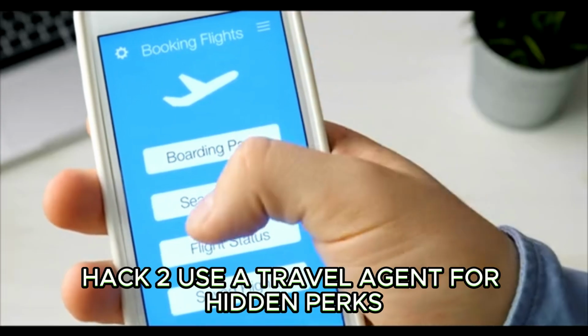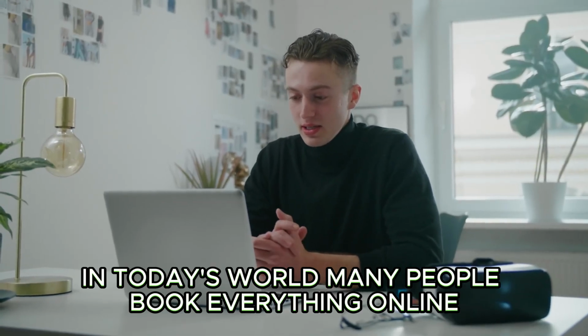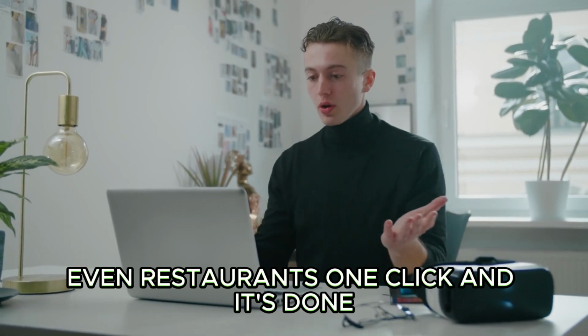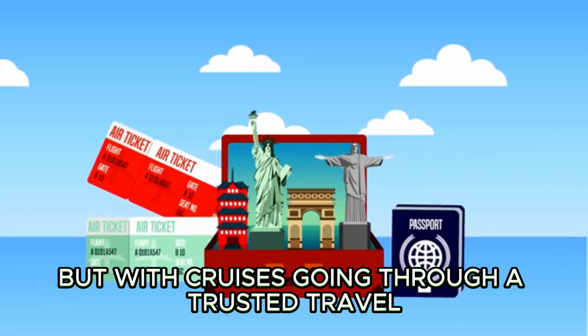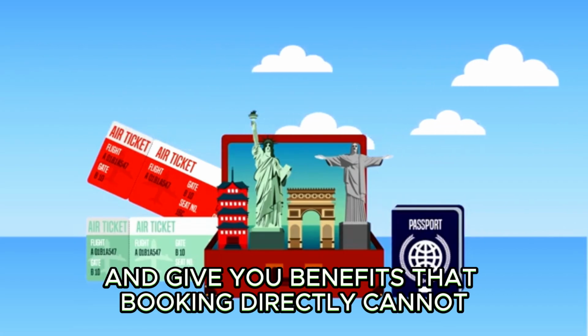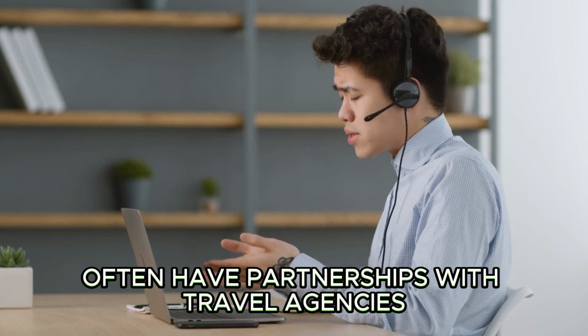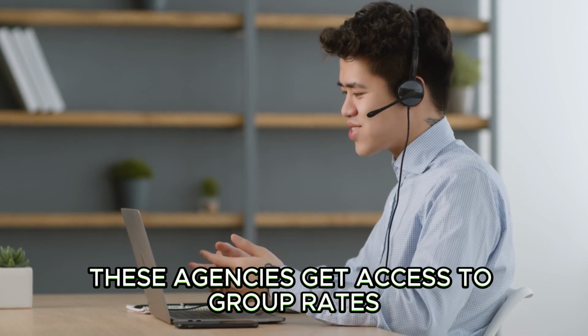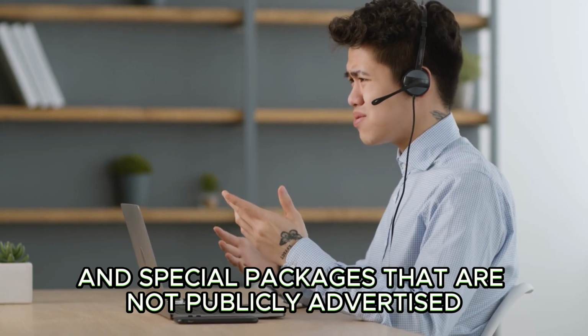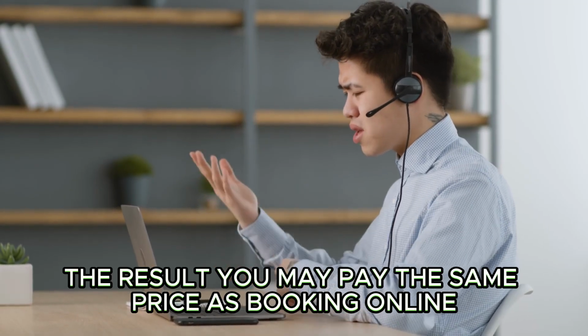Hack 2. Use a travel agent for hidden perks. In today's world, many people book everything online. Flights, hotels, even restaurants. One click and it's done. But with cruises, going through a trusted travel agent can actually save you money and give you benefits that booking directly cannot. Cruise lines often have partnerships with travel agencies. These agencies get access to group rates and special packages that are not publicly advertised. The result? You may pay the same price as booking online, but you also receive bonuses such as free drinks, free Wi-Fi, or even extra onboard credit.